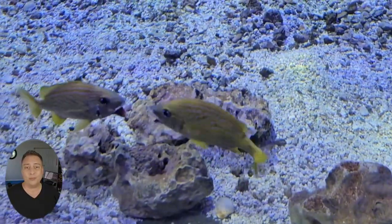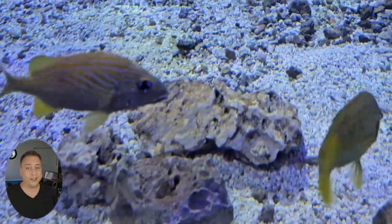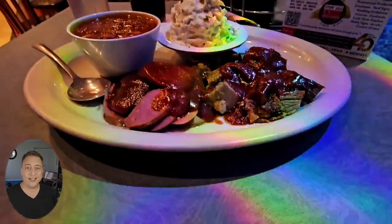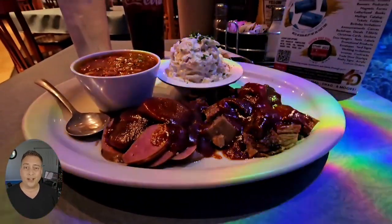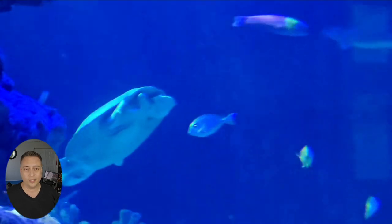Now, I see a lot of people complaining all the time, and I've seen people compare taking their family here to taking their family to Disneyland on several occasions. If you need to save money right now, you can always feed the family first or grab some food inside. There are several options inside that are a little cheaper than Dillon's.